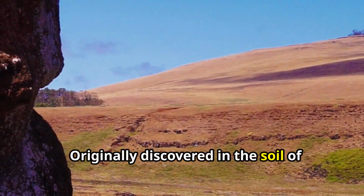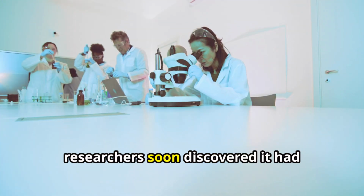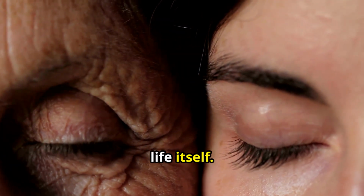Originally discovered in the soil of Easter Island, rapamycin was first used as an antifungal agent. However, researchers soon discovered it had properties far beyond just fighting fungi. This compound could potentially extend life itself.